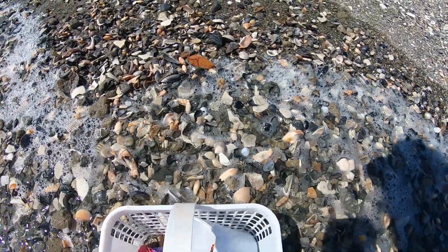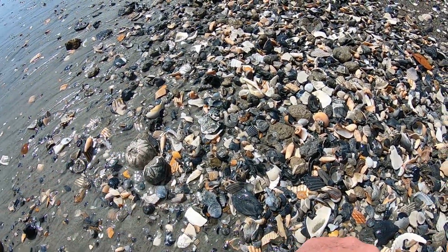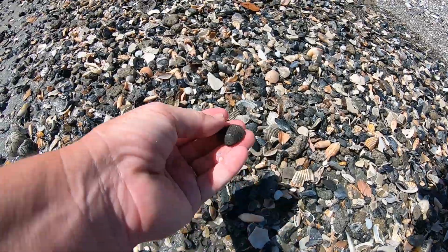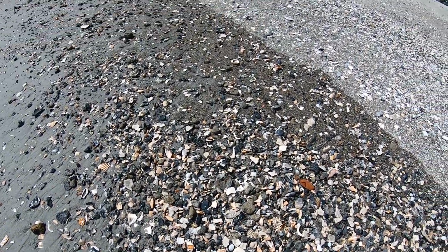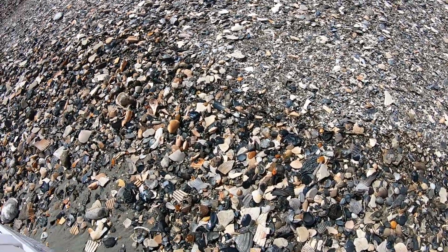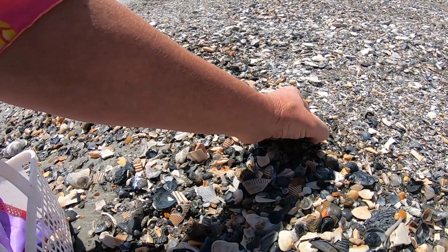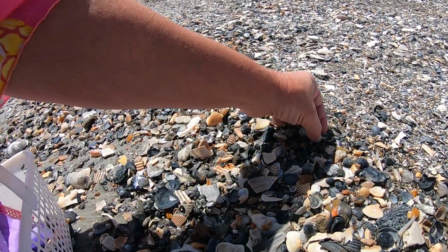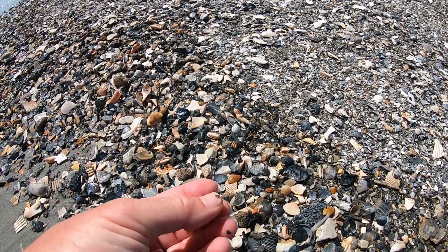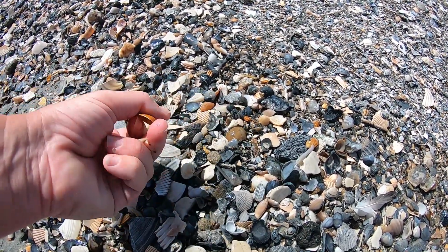Ooh, who loves that sound? Some of these little teeny little olives. Missed it. What a calico clam looks like. Look at that bright orange talons.